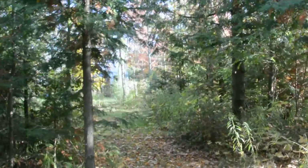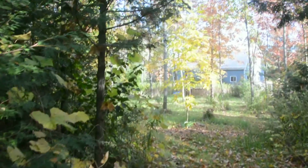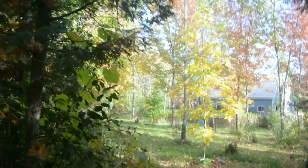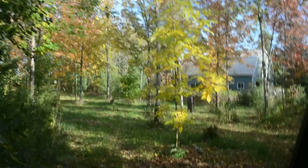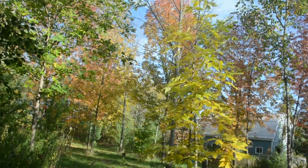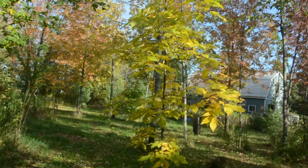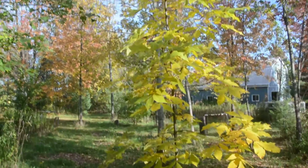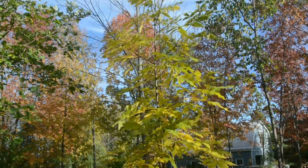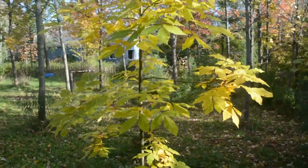down through the spooky woods, and then we're coming out into the clearing here, and there in front of us, this tree that's yellow, is a Shagbark Hickory. Yeah, I'd say it's 12 feet tall, maybe 10 or 12. This little fella, I've babied it along for the past 12, maybe more years. Beautiful tree.